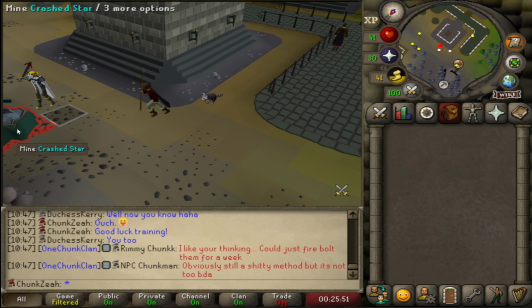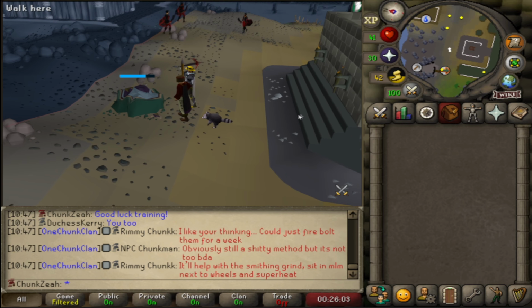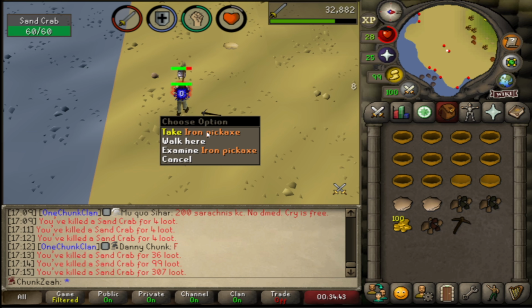The Piscarilius Station has a shooting star landing site, which necessitates reaching level 90 in mining to mine a tier 90 star. I can train my mining skill once I unlock an appropriate mining rock. Additionally, I've already acquired an iron pickaxe drop from a sand crab.